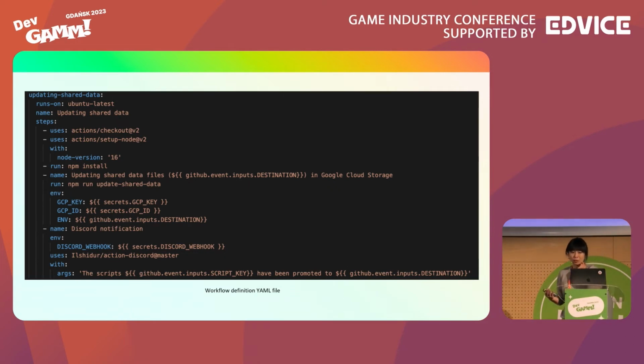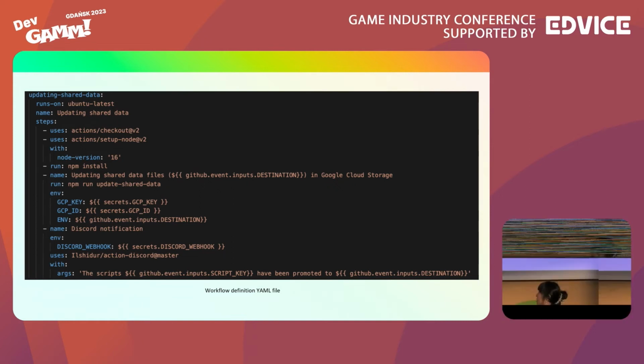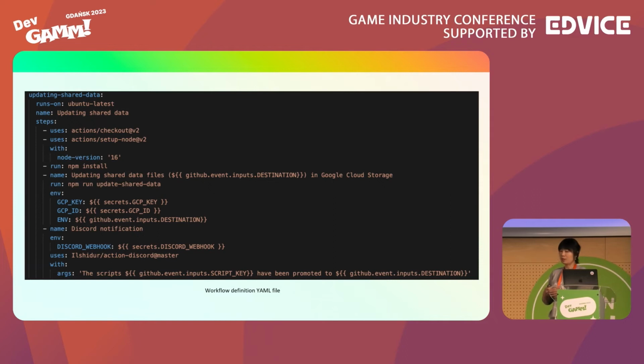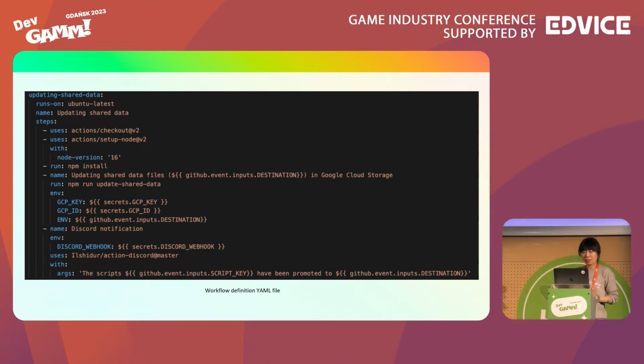All these kinds of workflow tools use a technology called Docker, or containerization, under the hood. So it runs on a virtual machine based on Ubuntu, so it's a Linux system. And you can see there are multiple steps. The first step says uses this action, blah blah. This is basically an official GitHub repository that allows you to check out some files. And then the next step is uses setup-node, that basically sets up the Node.js environment. And run is basically the Linux command we want this workflow to run. For example, install the Node.js dependencies and run the actual script that is tasked to update the shared data.